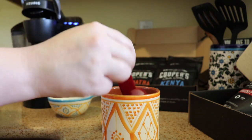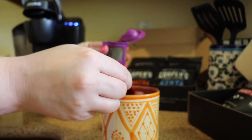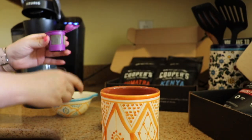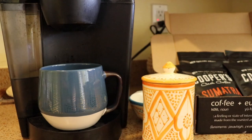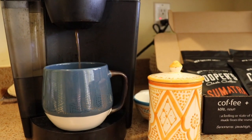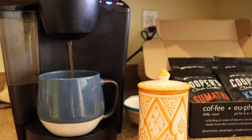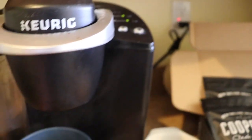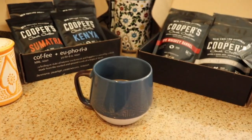So I just have a little scooper here. And I fill it not all the way, but like most of the way up. And this just snaps closed, put it in. Something is so satisfying about this. Coffee time. About 30 seconds later, my coffee is ready. It smells so good. I'm just gonna let it cool for a second.